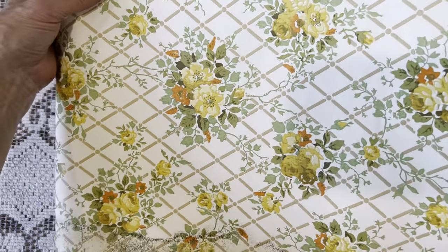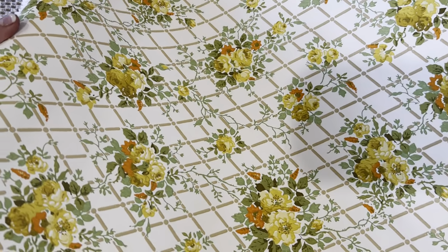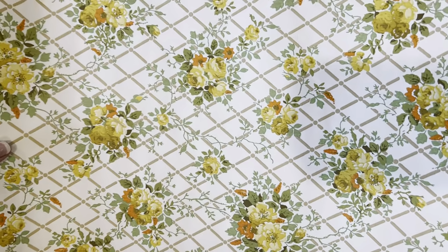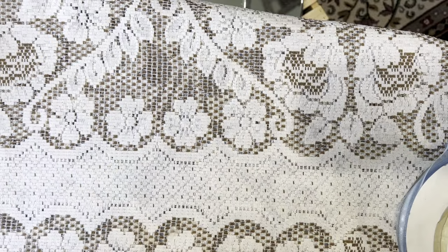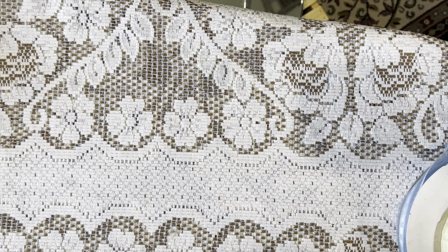Oh, see that mold? Okay, so obviously this has to be... I'll stop handling it. The mold, or the water-damaged part, obviously has to be cut off. And I've released the smell too. So that needs some attention. Okay, let me do maybe these things next. Oh, and you know what?